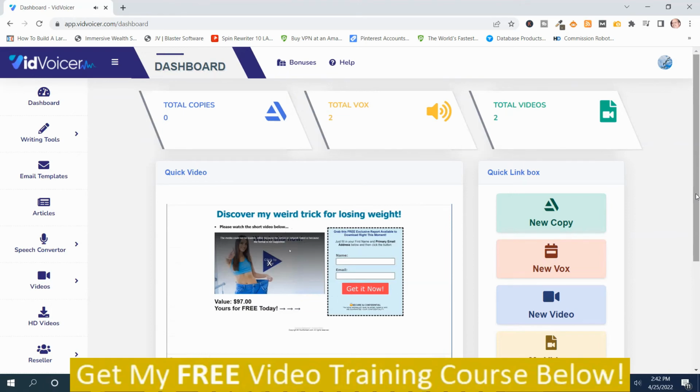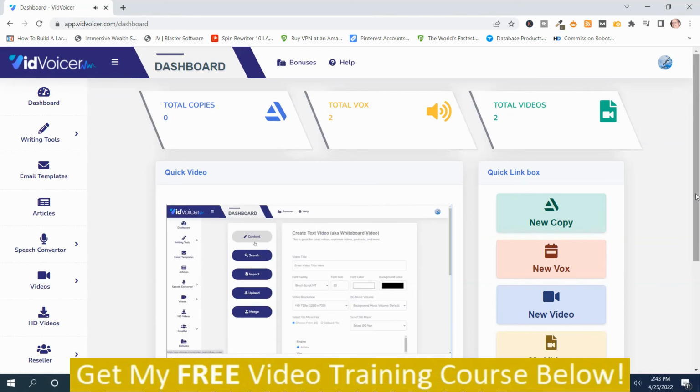So you can see here on this template it says the media could not be loaded. That's because I don't have a video here yet. I actually need a video to put in this spot. I've got a video thumbnail that I made, just a static image. But we need an actual video that can play in this place. So jumping back over to VidVoicer, we'll give this one a title.